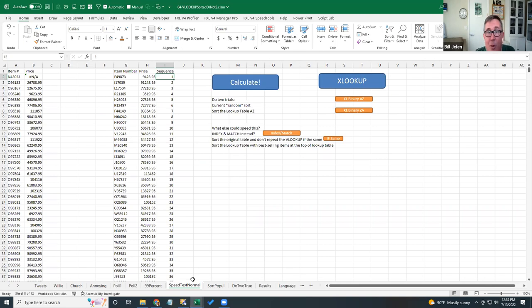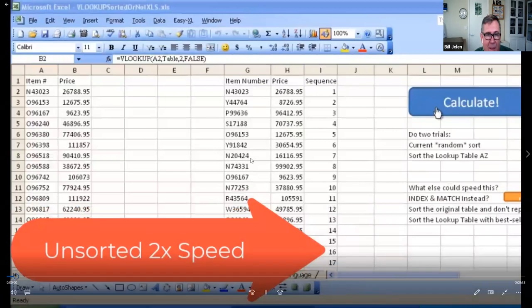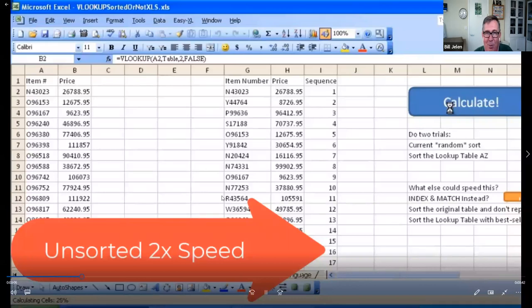All right. So I set up a test to check to see if it was better to sort the lookup table or not, right? So I have two versions here. The first one has 7,000 VLOOKUPs into a large table and that table is just sorted in random order. Now, I need to leave Microsoft 365 to do this, so we're gonna run this little video here. And I actually sped this up to 2x speed, so that way you wouldn't have to watch the whole thing. I knew that we were gonna be running short on time.